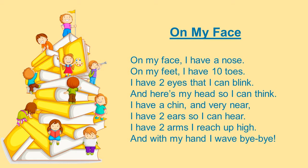On my face I have a nose. On my feet I have 10 toes. I have 2 eyes that I can blink. And here's my head so I can think. I have a chin and very near, I have 2 ears so I can hear. Have 2 arms I reach up high. And with my hands I wave goodbye.